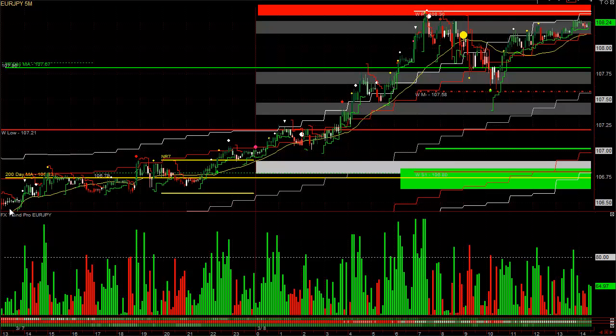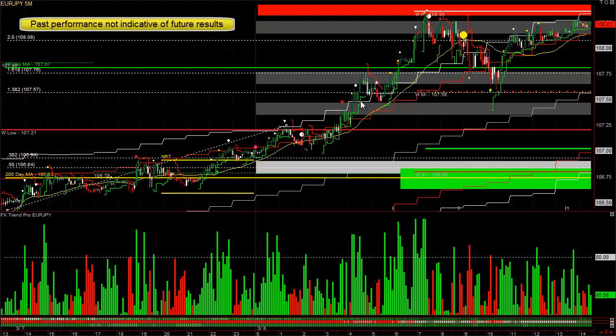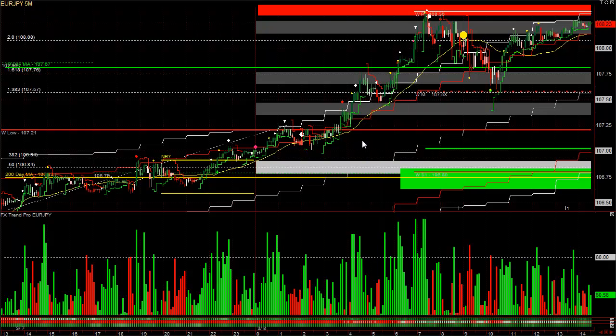Most of us would have drawn our fibs on here and really look to get out near the 1.618. In my experience, 70 to 85% of the time, the 1.618 fib target, especially when it's above our upper white containment band, is the end of the move. So I would personally have got out of half my trade here and the other half here, for an average exit of 66 versus a trailing stop at 54. Caught a little bit more pips.